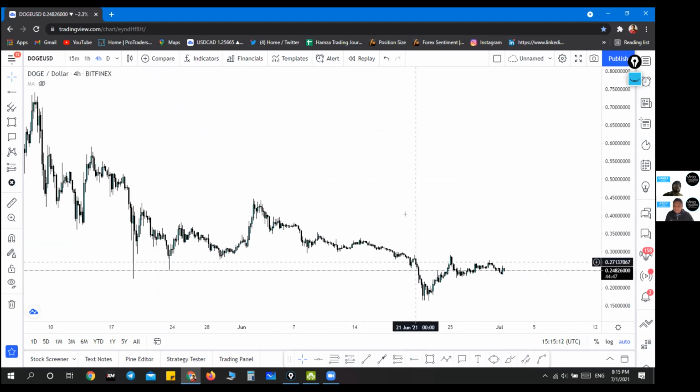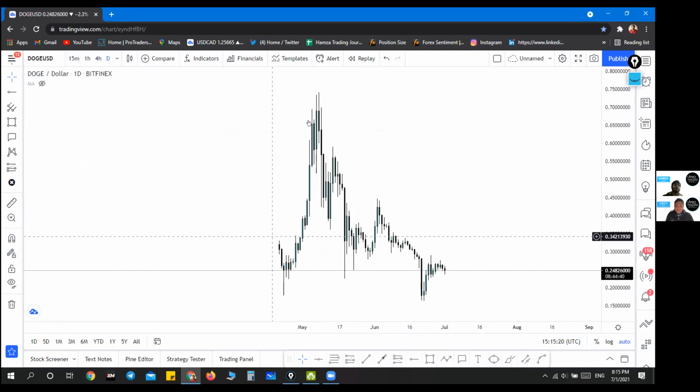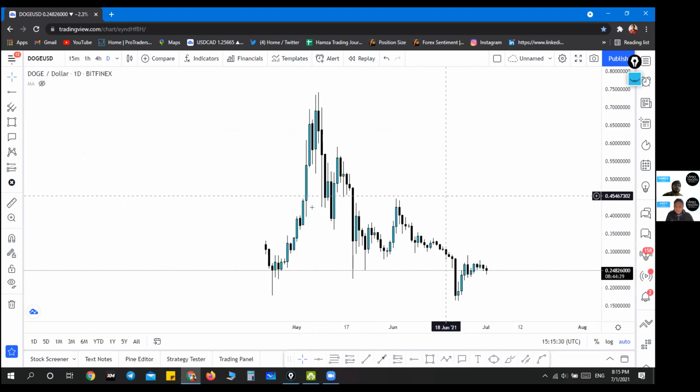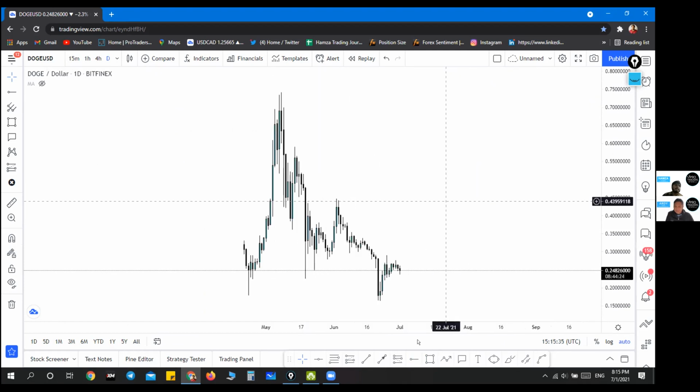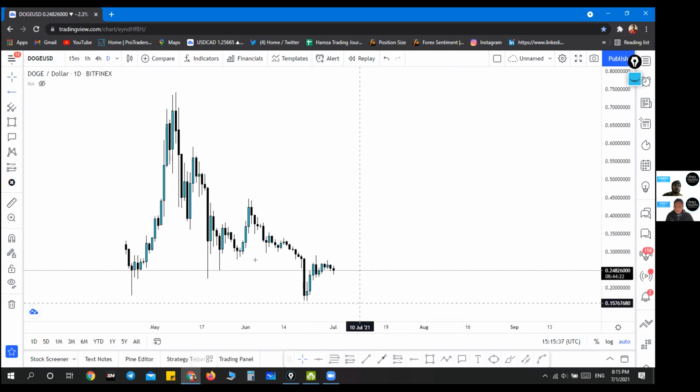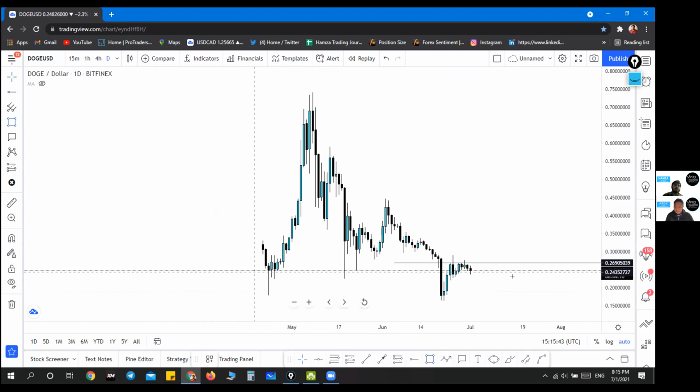I know a person that even got 400% on his investment. It was just crazy, right? But once Elon Musk started tweeting about this and making fun of it, it just fell to the downside. So right now, as we can see, the momentum is to the downside, but here is a resistance area for Doge, and this is actually a support area.